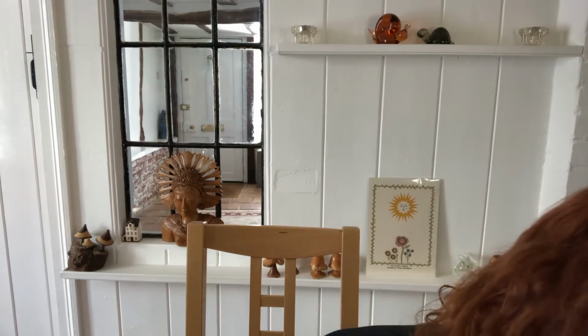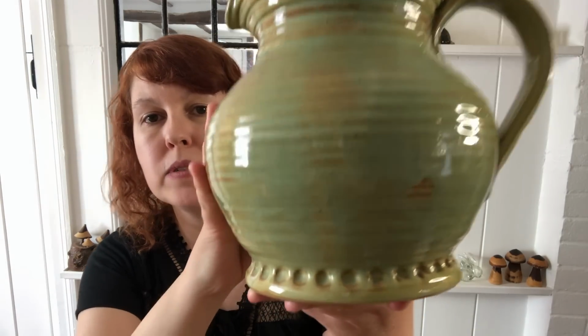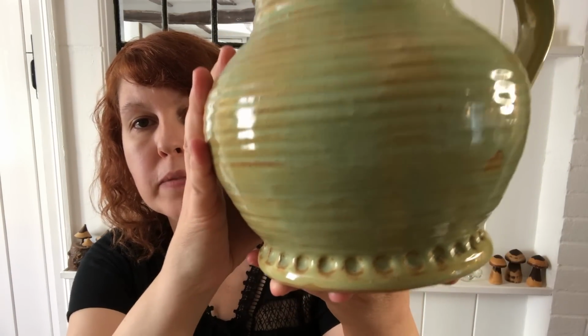The jugs, on the other hand, she had 3 jugs, various sizes, and they're studio pottery, and I thought they're absolutely beautiful. And I didn't know because they were a bit heavy as well. I'll show you. This is the biggest one. So it looks like that with some really lovely detailing at the bottom.